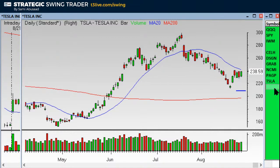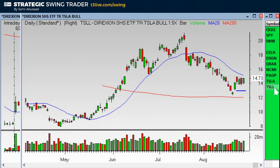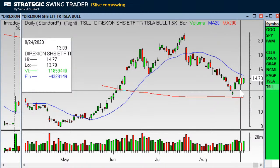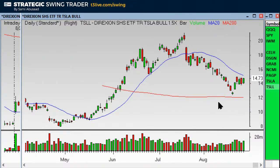Okay, if you want more bang for your buck, you can do the leveraged Tesla ETF. It would be TSLL, and the entry would be over $15, stop under 13.79. But it's really going to depend on the market, by and large. What the market does, so will Tesla, I think.